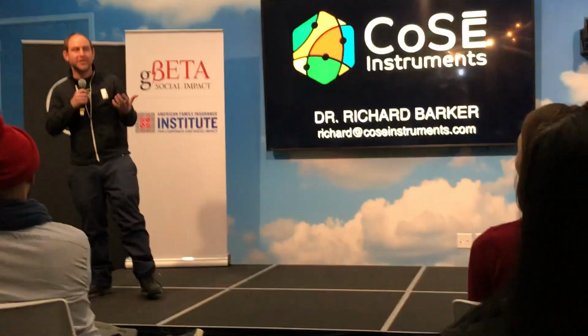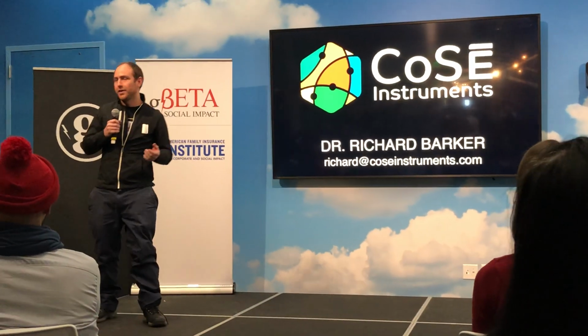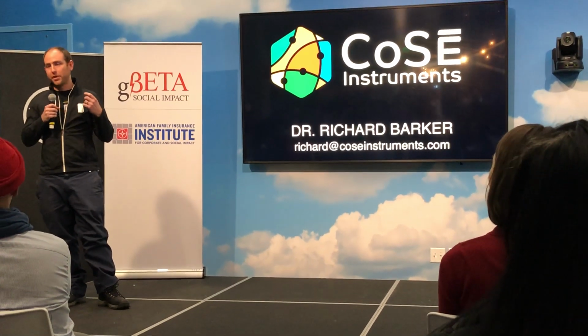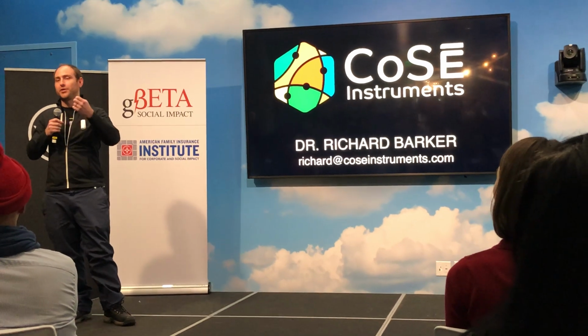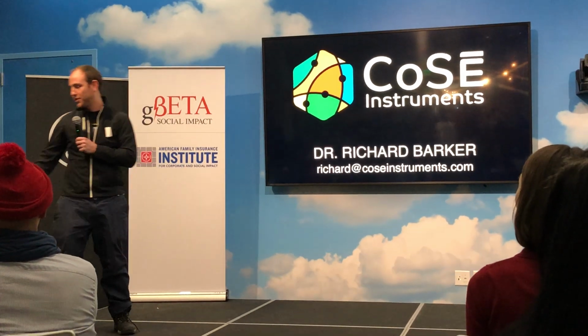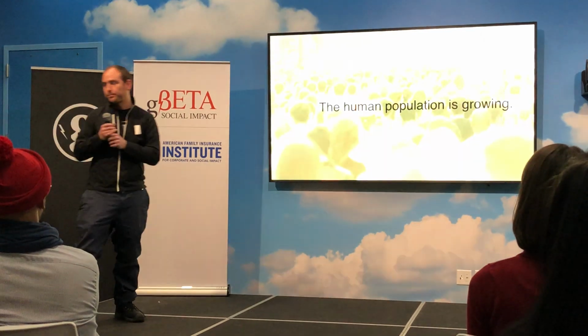So we at COSY, which stands for the Collaborative Science Environment, are trying to democratize science. Our cloud platform, combined with our radically affordable research-grade microscopes, links students to researchers and teachers, so they can all work together on some cutting-edge research projects in the classroom.